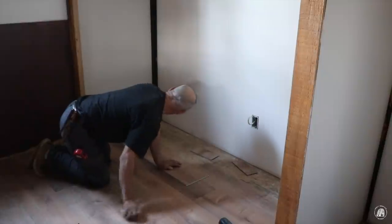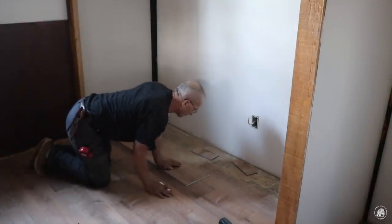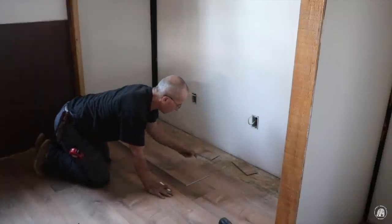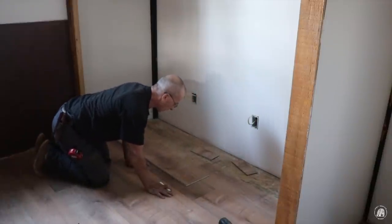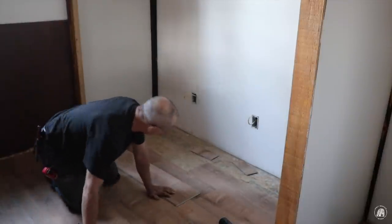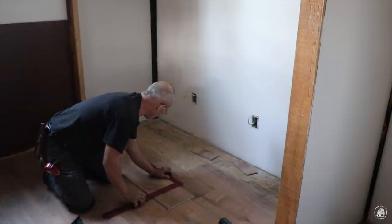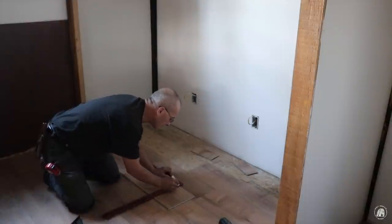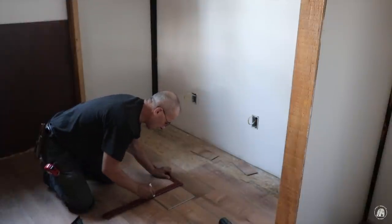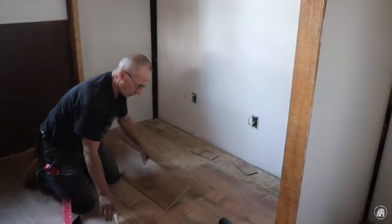And then what I've been doing is allowing myself about a quarter of an inch. So I just mark it right at the edge of the plastic lip, like it's right here. Then I will take that outside and cut it off. Then when I come back in, I turn it back around and it fits. So I'm gonna run out there and cut this and I'll show you.